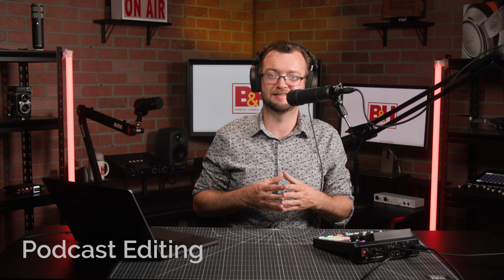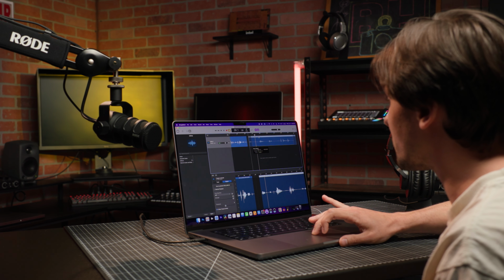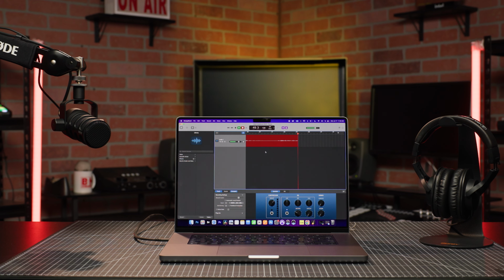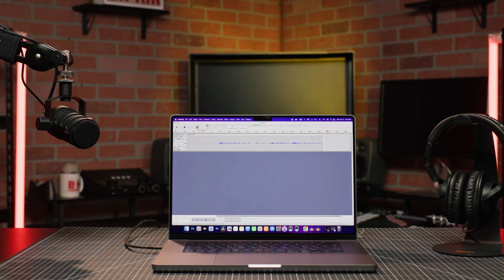Now that you have recorded your podcast, it is time to edit it. And even though the podcast mixers we've looked at earlier offer some editing functionalities, it is still easier to edit a podcast on a computer using a digital audio workstation or DAW, which is just a fancy word for audio editing software. Thankfully, there are lots of options, and you might even have one already installed on your computer.